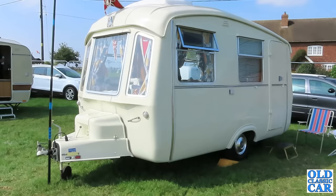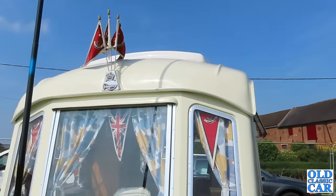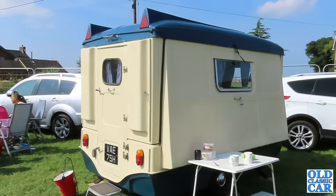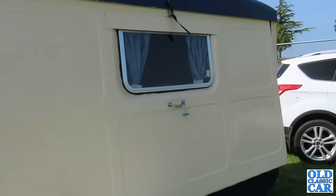There are also quite a few period caravans dotted around for the weekend. Here's a Regency, I'm guessing late 60s, early 70s, fiberglass. There's a little Mustang, and over here, I had one of these once. This is a Portafold folding caravan. The early ones had the fins on the roof, the later ones didn't. The early ones had a tubular chassis, the later ones didn't. Great little thing, the one I had came from Beaulieu Autojumble.